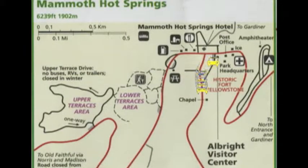Now here on this little map, you can see the layout of the Mammoth Hot Springs area. First we went to the visitor center, as we saw, and then we looked at the hotel for a little while. But next we're going to see the hot springs themselves, the magnificent terraces and the boardwalks all around. Take a look at this.